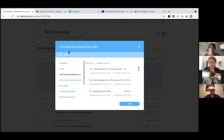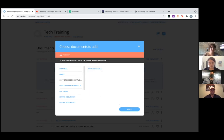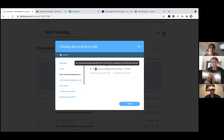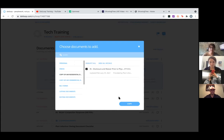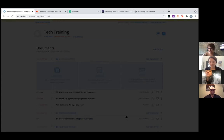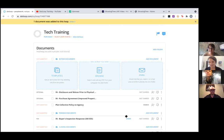One thing that people often overlook is the fact that there's a search bar here. So you don't just have to scroll through forever. You can type, you can find whatever you need to. One document that I find that people have a hard time finding is one of these COVID waivers that you're supposed to have sign and have your client sign before showings. So I'm going to pull that one in just so we can talk about the fact that I'm noticing that waiver doesn't say COVID in it.